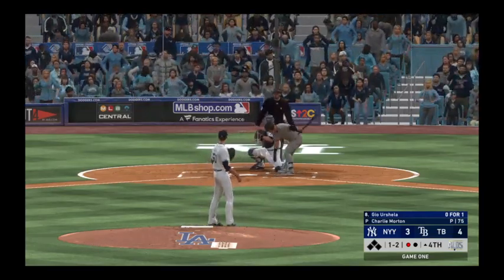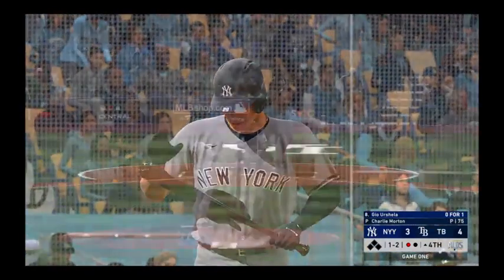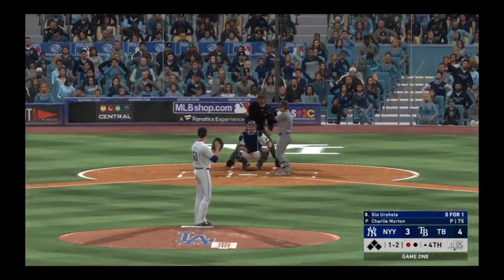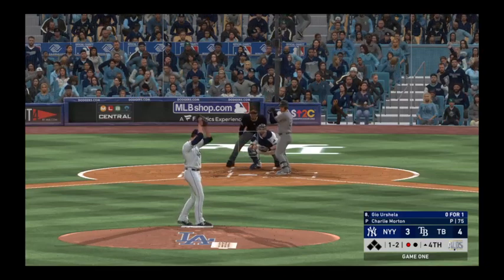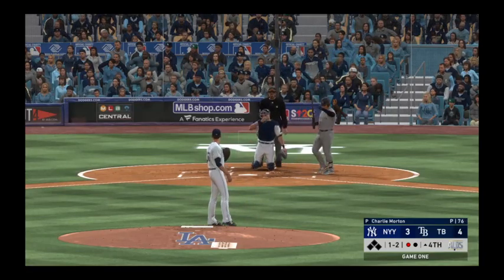And he'll try to get him to chase the fastball there, but he lays off, 1-2. Man, that's a good take there on that 0-2 fastball just missed. He must have a really good eye at the plate. And he fouls this one off.